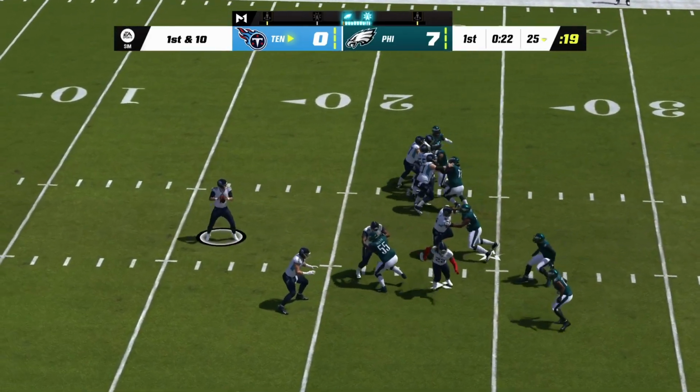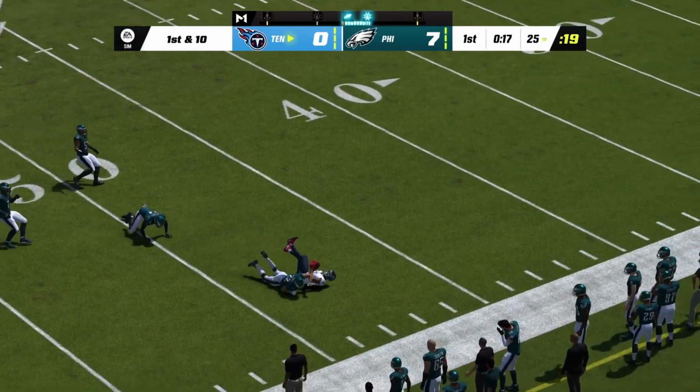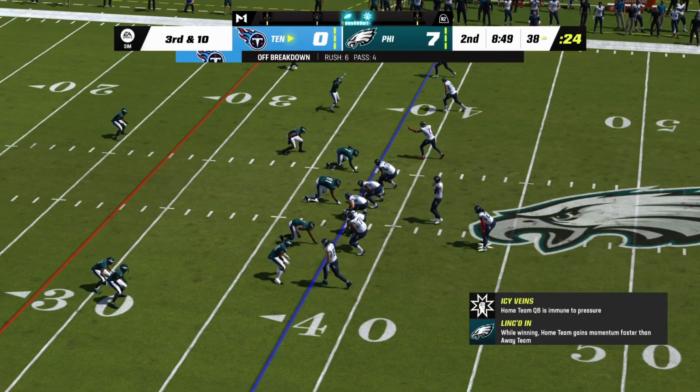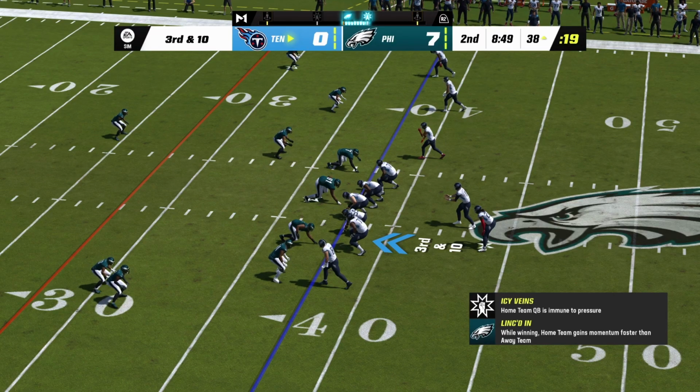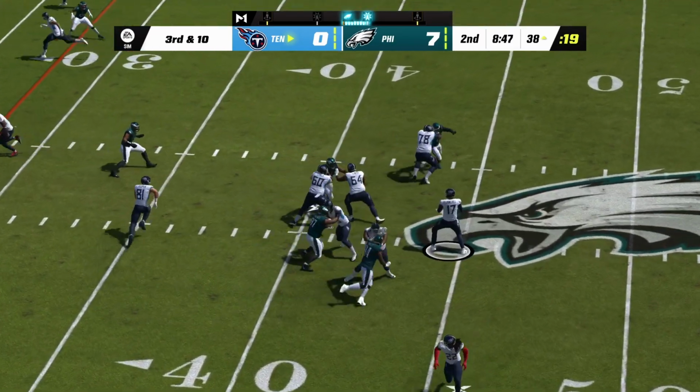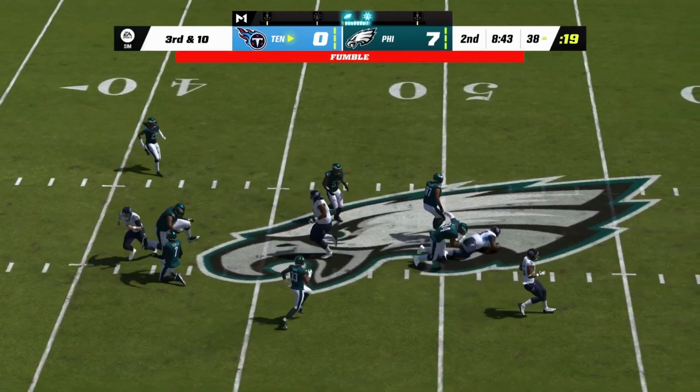Tannehill with a play fake to Henry. He'll throw instead. Open man downfield is Woods. Now they face a 3rd and 10 after back-to-back incompletions. Now it's Tannehill, nowhere to go here. He lost the football.